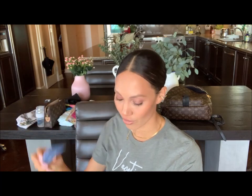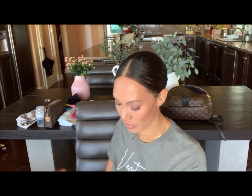We all know how disgusting the circulated air is in the airplane, and it just dries you out. So like a drink of water in a tube, you just put it on your face and your skin is very glowy and hydrated. So I would definitely recommend this. They have a travel size, which is probably about half the size, and that's normally the size that I carry with me, but I ran out, so I have the bigger one.